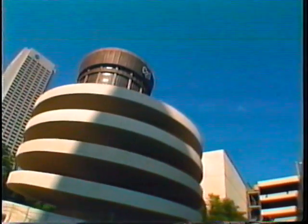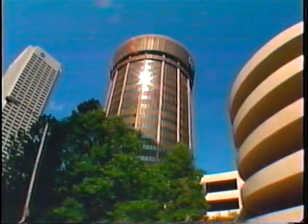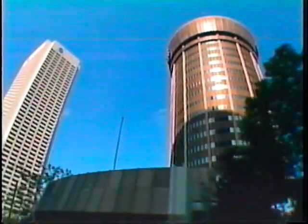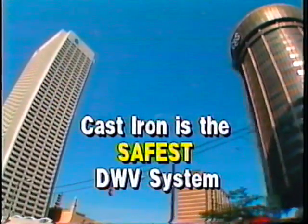And while new products have been introduced to make alternative piping systems safer, their field life is not known, and they usually add to the building cost. Cast iron is the safest DWV system there is.